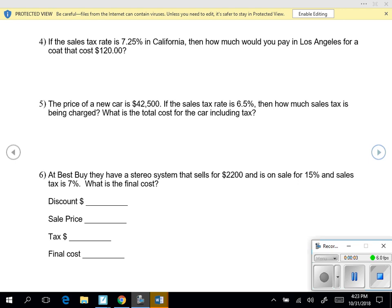Problem 4. If the sales tax rate is 7.25% in California, then how much would you pay in Los Angeles for a coat that costs $120? We need to think about what we're talking about here. In this case, we're talking about tax. Think about it. Is tax something that's going to decrease the price or increase the price? If you said increase the price, you would be correct. You're paying even more on top of the price that's listed, you're paying to the government.